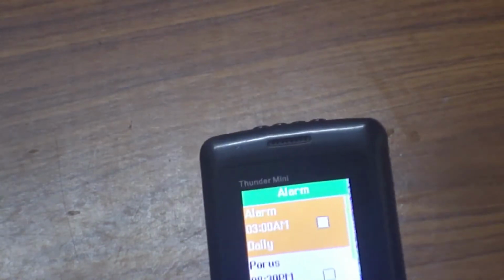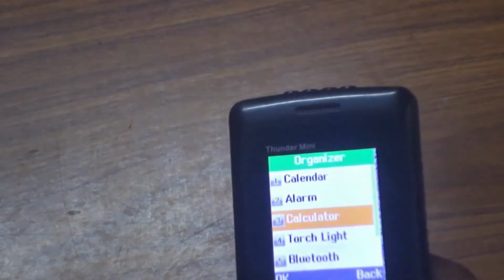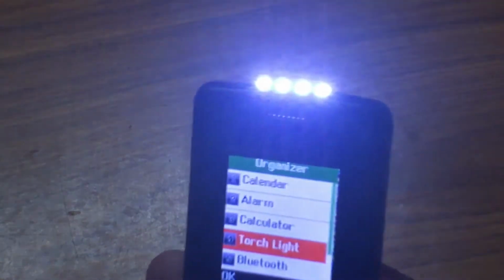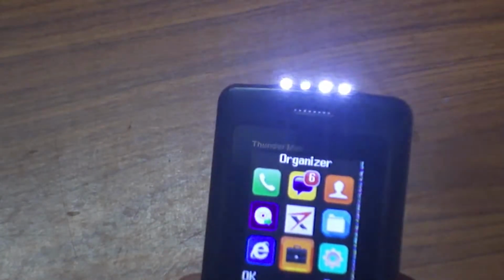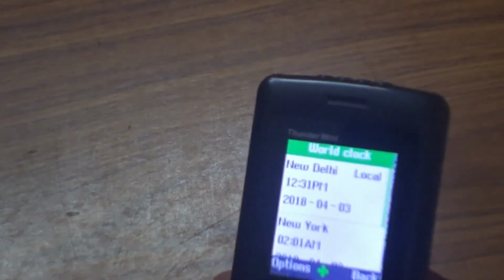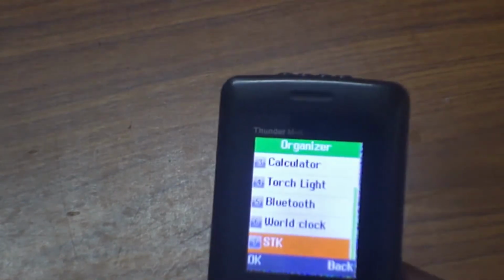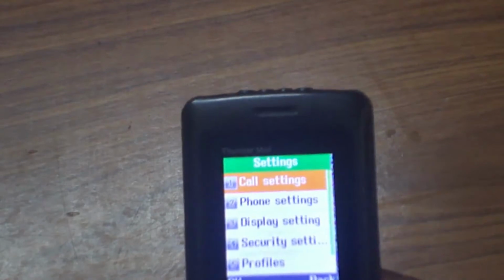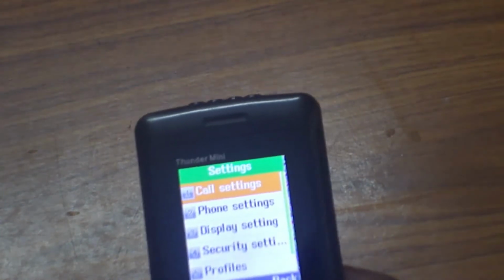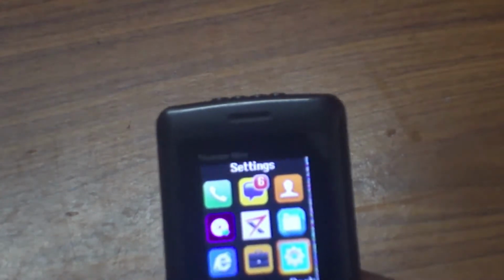So you can see the calendar looks like that, the alarm folder, and you can see the calculator looks like that. And now this is the torchlight where you find 4 torchlights, you can see here. And let me turn it off. This is the Bluetooth, and the world clock, you can see New York. So all are the stuff here. And the last folder is settings. Here you can find call settings, phone settings, display settings, security settings, profiles, connections. So these are all the stuff here.